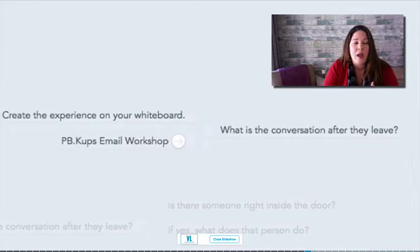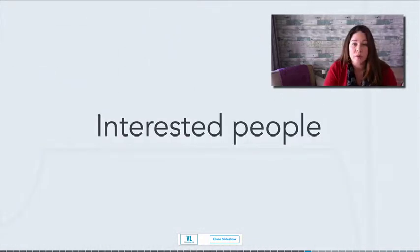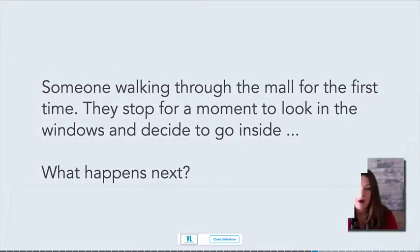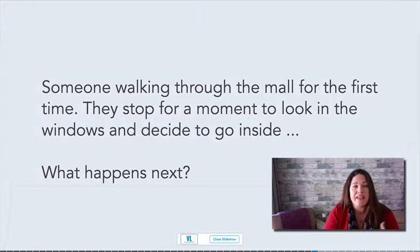Now, when you move from a Lookyloo to an interested person, we have a little bit different situation. We have someone walking through the mall, maybe for the first time. They stop for a moment, they kind of look in the windows, and they decide to go inside. So this could be someone who stopped by your website, looked, and thought, oh, this looks kind of interesting. Okay, maybe I'll click here. So what happens next? What buttons do you have available for them to push?